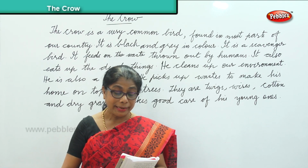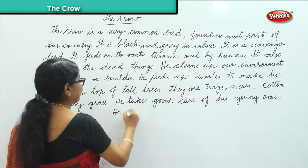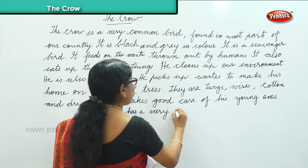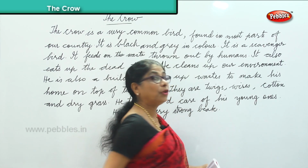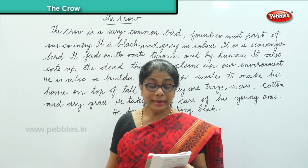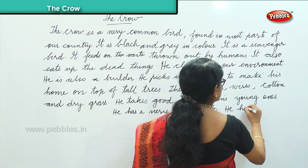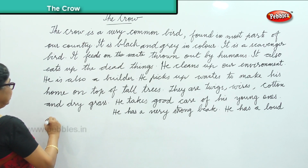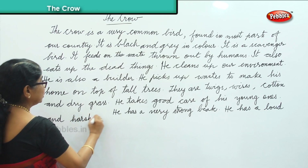Now, a crow has a long neck and he's got a strong beak. What does he have? He has a very strong beak. And what does he use the beak for? Tearing the dead flesh and all that. So he has a strong, long beak. He has a loud, harsh sound. He has a loud and harsh sound.